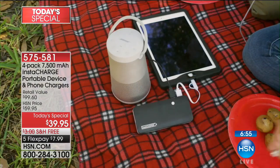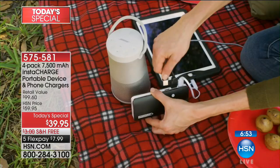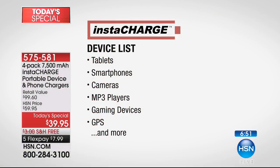I love this. They're on a picnic. They've got the Bose, their portable Bose system. They've got the tablet. They're charging the phone. So whether it's a tablet or a camera or a smartphone or MP3 players or gaming devices or all those toys that Santa Claus is going to leave underneath the Christmas tree or your GPS device, now you can charge anything that charges through a USB, and you can charge 3 of them at the same time.